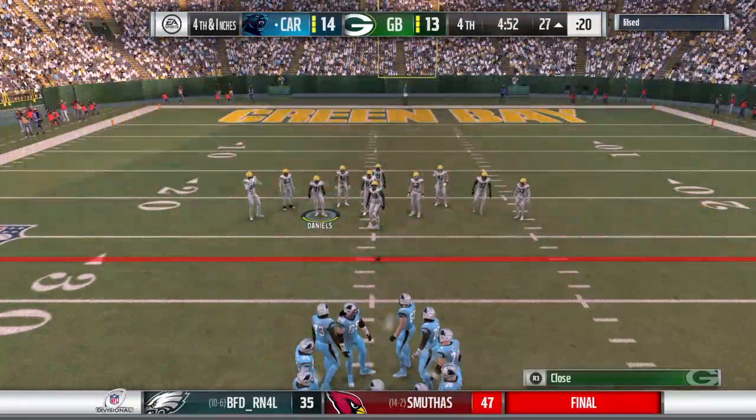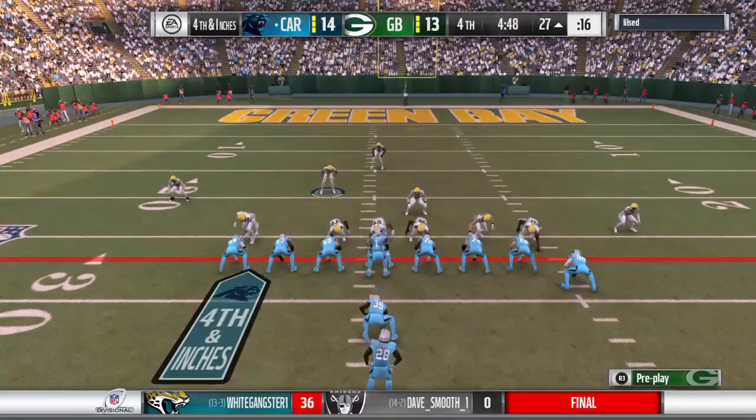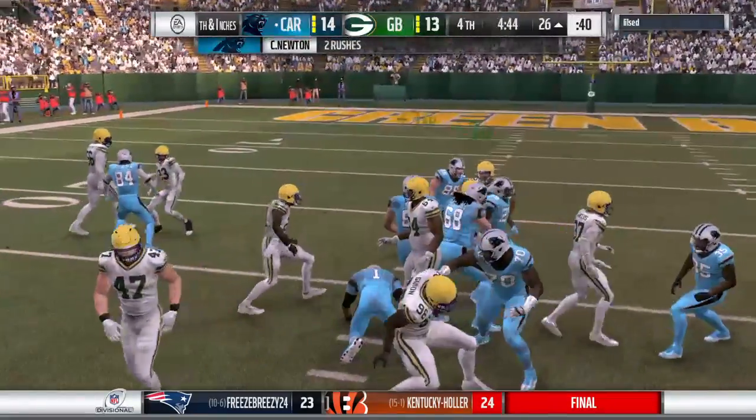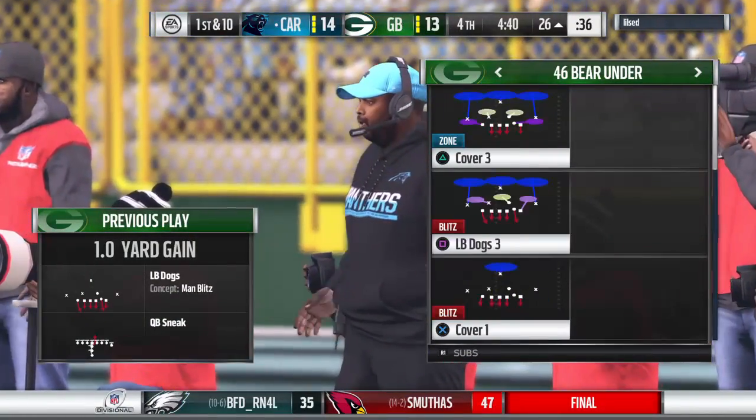And here's a big one now. Trying to hold this lead. They're going to go for it here on 4th down. And Newton's going to keep it. It'll be a pickup of only a yard, and they're able to convert here on 4th and inches.